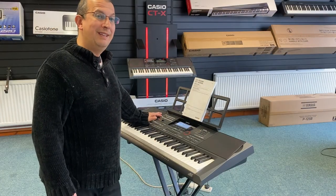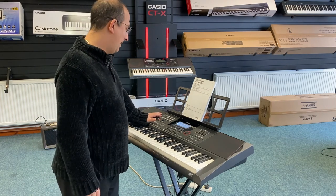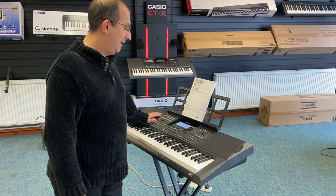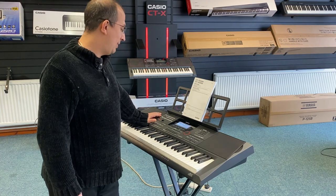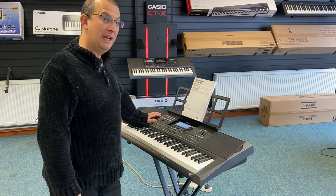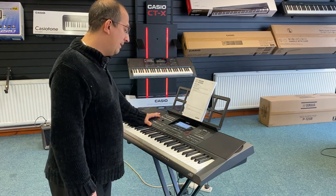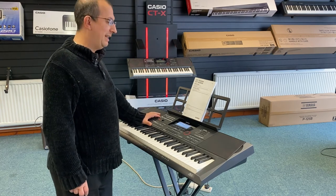So I know what you're thinking. You're thinking that this is a really expensive keyboard. And it's not. What you've just been listening to there is a Casio CTX5000 keyboard. It's a current model keyboard. This particular one is second hand as well. And it's got some great voices in it.